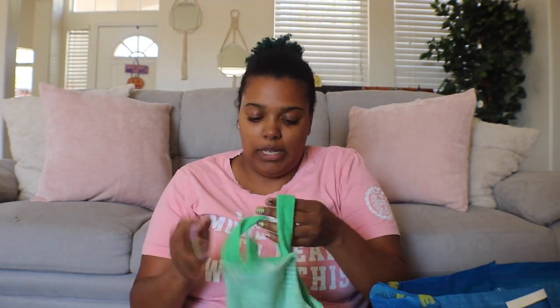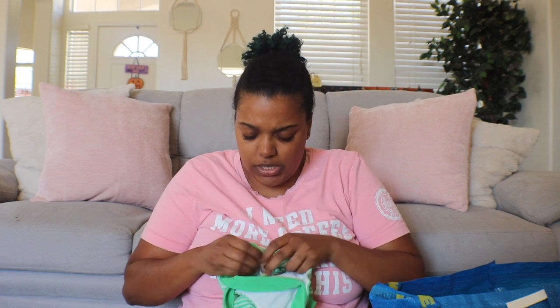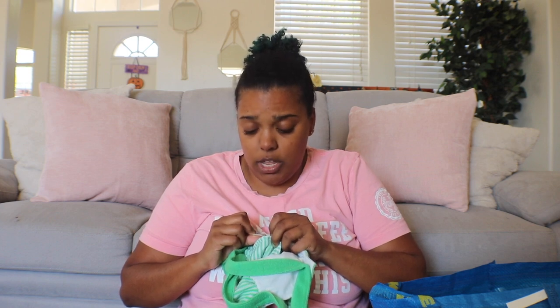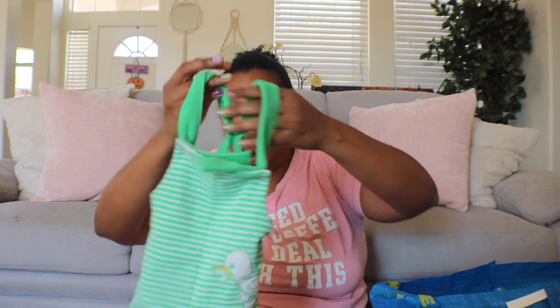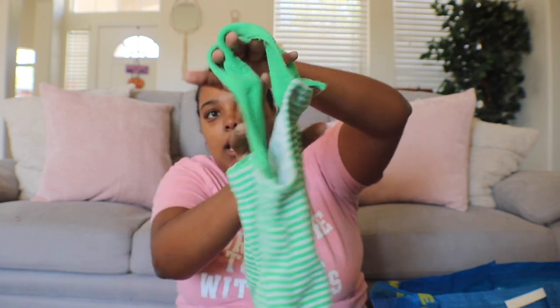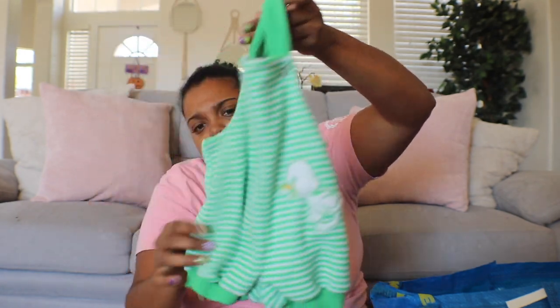This is also for my son. And I think this was homemade, so I wasn't really sure on the size. There's a tag on it. This is vintage. It's made in USA, Health Tex, permanent press, 6 months. It's like the sweater material or the towel material, and it's just a cute little onesie. It says 6 months, but he probably could fit it right now. It's really cute. It's got that cute duck there.